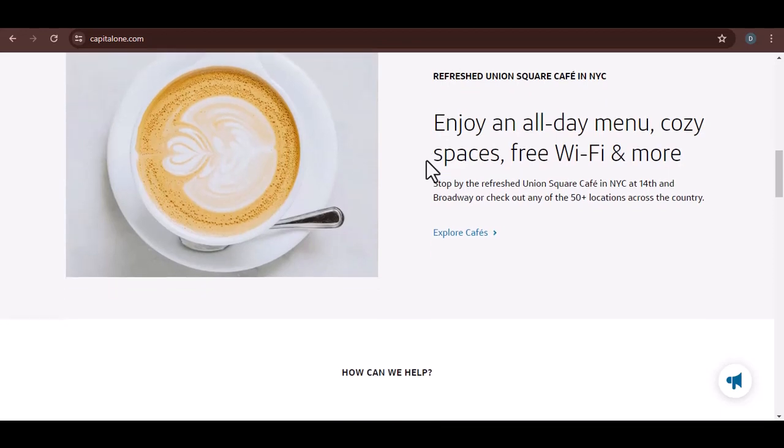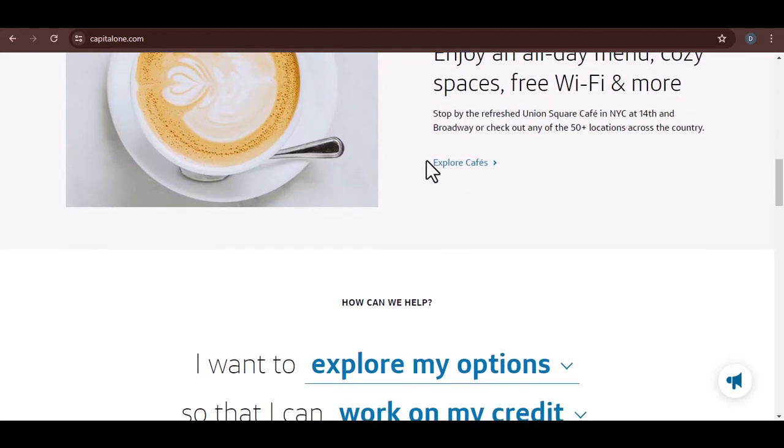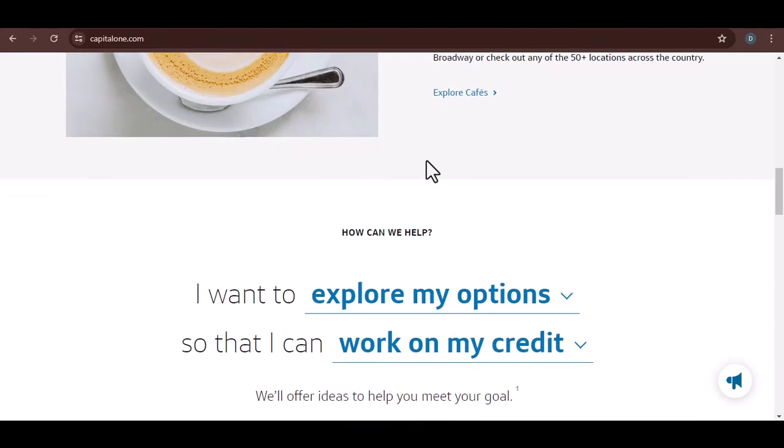Capital One Savor Rewards Credit Card, calling all foodies. This card caters to your inner gourmand, offering a tasty 3% cash back on dining and entertainment. Plus, you get Capital One Entertainment Access, which unlocks exclusive deals on concerts, shows, and sporting events. Foodies on the go can truly maximize their rewards.